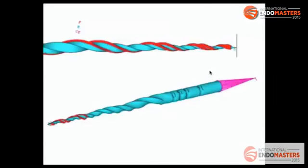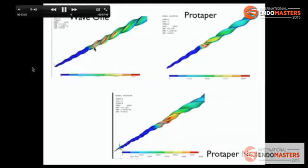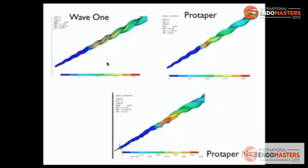But what is the point here? When we work in a canal, we don't block the core of the file. When we work in a canal, the active part of the file is working against the canal wall. In this case, as I told you before, ProTaper Next just contacts in a few points. So this is important because if we repeat the same study, we can see if we block the active part, we can't block all the active part of ProTaper Next.